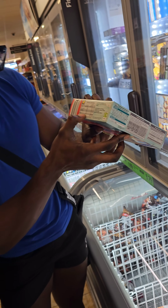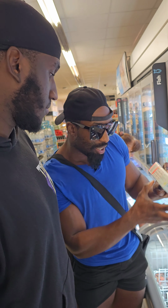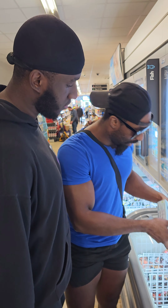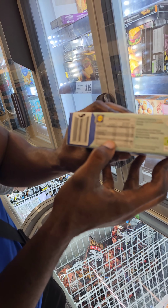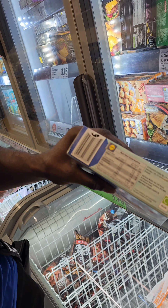One thing I want to say real quickly: all these packaged foods, yes, they're great, but have them in limited amounts. It's best to cook your foods from raw, from scratch. Get that raw chicken, cook your mince, cook your fish, because you know what's going into your food.